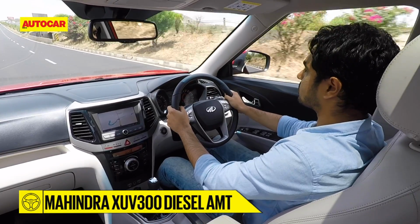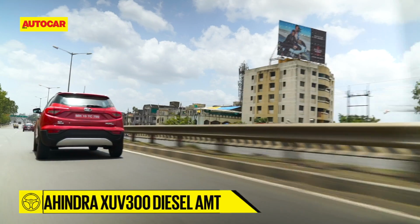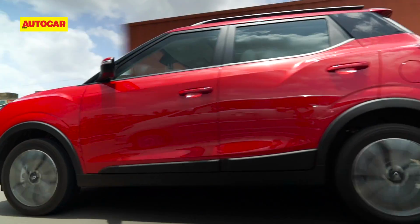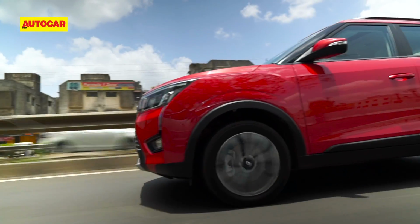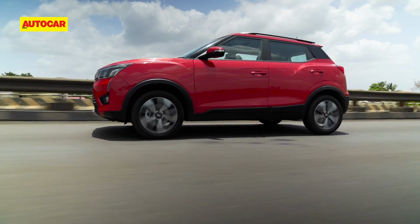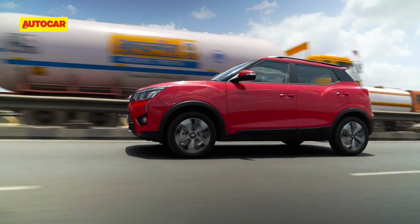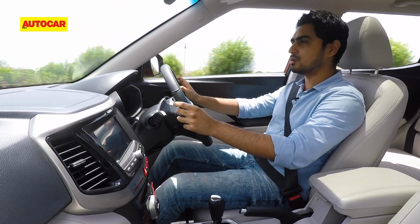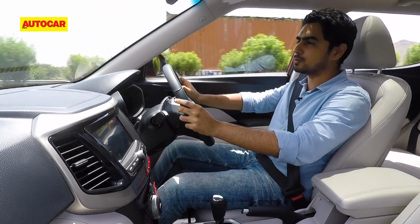Also what's nice is that the XUV300 AMT gets cruise control, unlike the Brezza AMT from which Maruti has deleted this feature. So when you're driving with the cruise control on and the car goes over various kinds of gradients, you can feel the gearbox getting a bit confused and going up or down gears, even without any input.